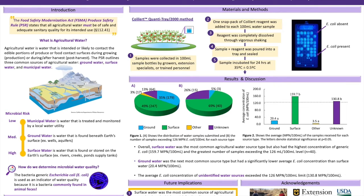But what does this mean? So this means that these unidentified water sources have a high risk for microbial contamination, but we aren't able to say whether we should be investigating groundwater, municipal water, or surface water. This presents another avenue for extension outreach, where we can guide growers in how to fill out the forms that accompany the samples with the laboratory, so that we can attribute these unknown categories into either ground, surface, or municipal water sources, and build a better water microbial quality profile for Kansas and Missouri.